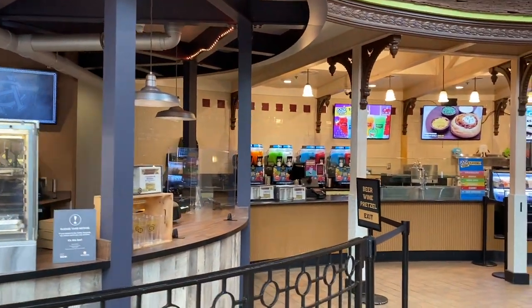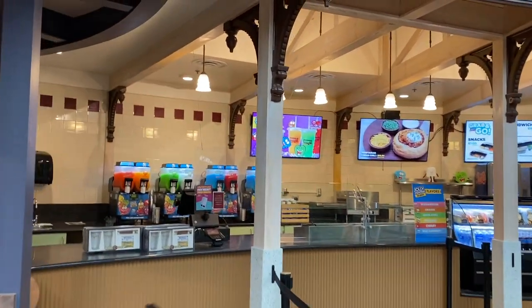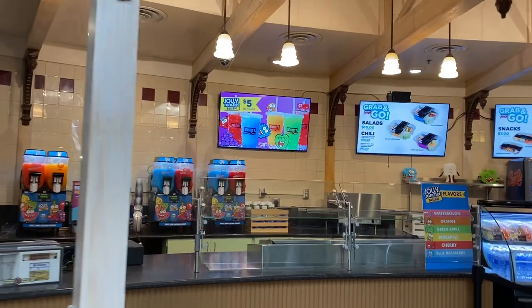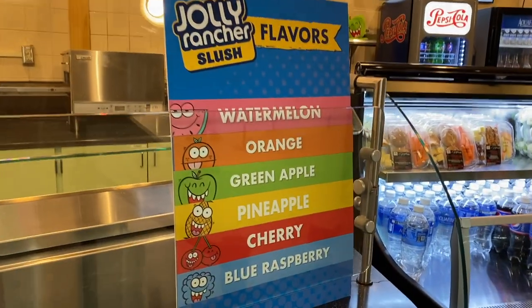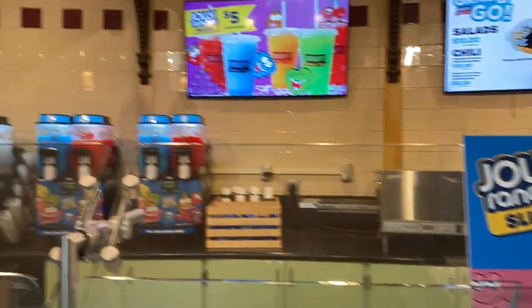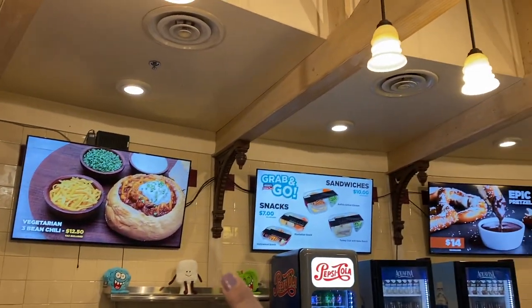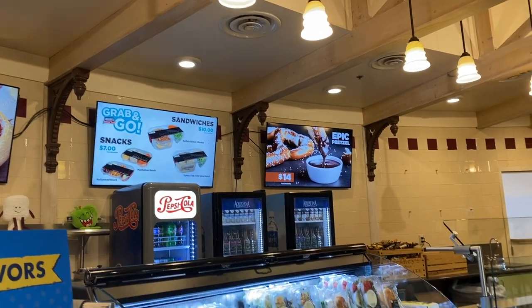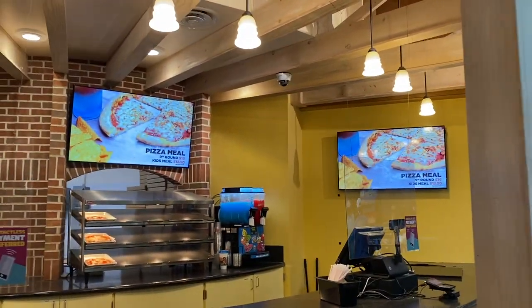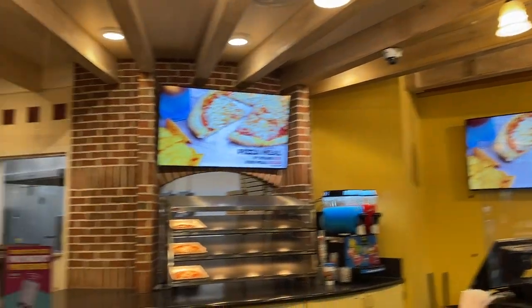So right here, it looks like they have beer, wine, and pretzels, as well as these Jolly Rancher slushies. Oh my God, look at these $5 Jolly Rancher slushies. They have watermelon, orange, green apple, pineapple, cherry, and blue raspberry. Those are probably really good, to be honest. And here's some of the food items they have. The big pretzel, yum, I love big pretzels. They also have pizza here, so this is really good to know if you come here and like we're looking for a place to eat lunch, you can get food here as well.